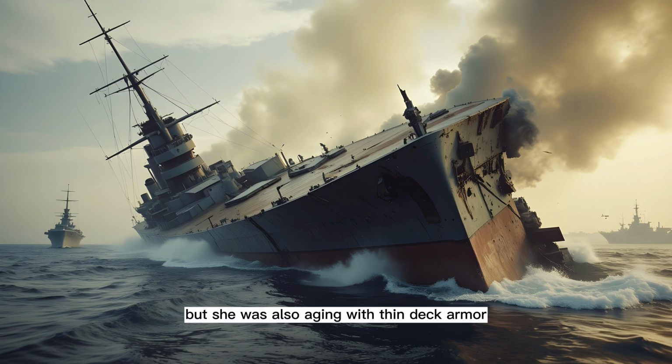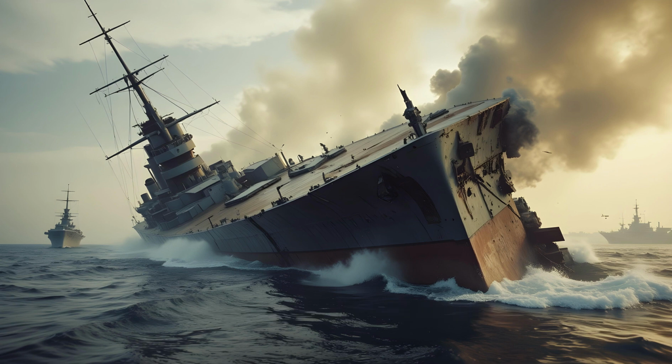But she was also aging, with thin deck armor that left her vulnerable to plunging fire, a fact known to British commanders but not fully appreciated by the public. Prince of Wales, on the other hand, was still green. She had only recently completed sea trials and was crewed in part by dockyard technicians. Many of her main guns were not yet fully operational. But war allows no time for perfection, and the urgency of the situation demanded her immediate deployment.